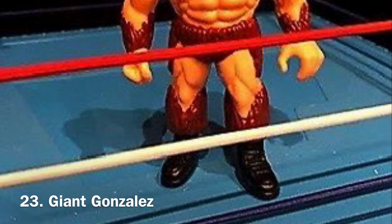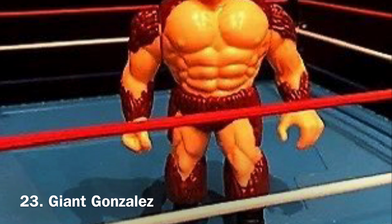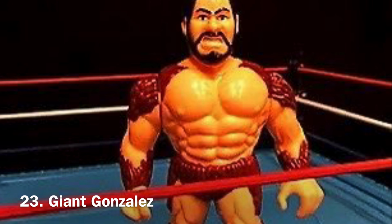Number 23, released in Series 10, Giant Gonzalez towered over the other Hasbro figures and was decked out in a version of his Sasquatch-style outfit that was partly flesh-colored with tufts of brown fur molded on.